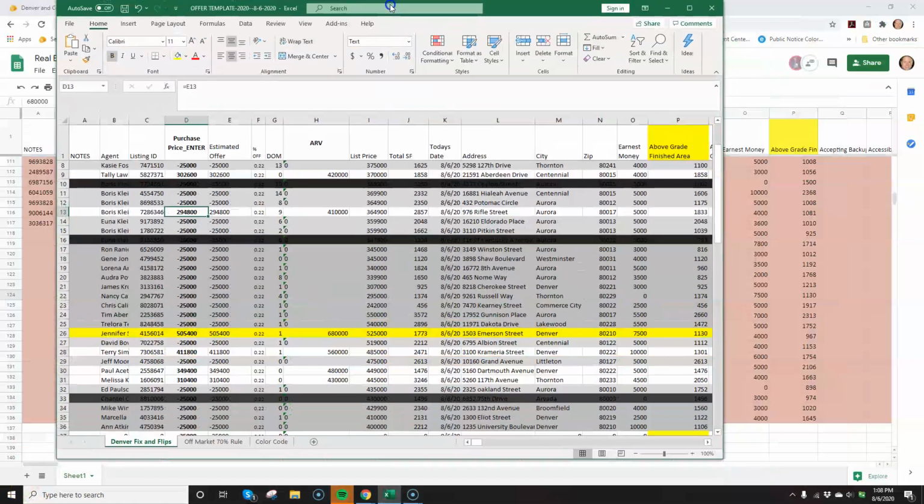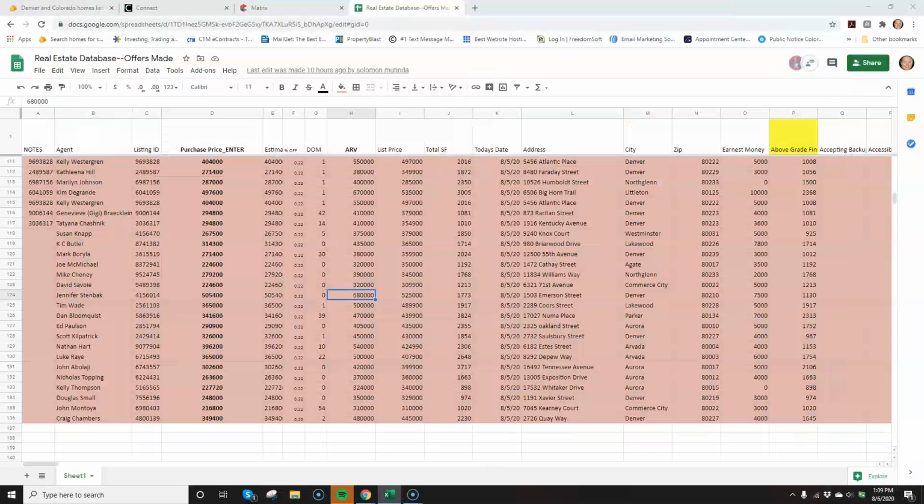All right, so this next one on your sheet is this 1503 Emerson Street. We've already offered on this one, so I'm not sure what you wanted me to do on this. It's on our offer sheet already, and I believe I've already talked to the agent about this. I think they got multiple offers, so I'm just going to move on to the next.